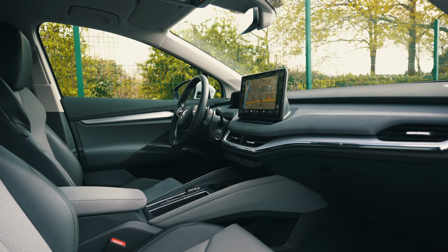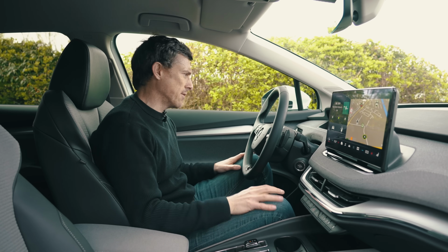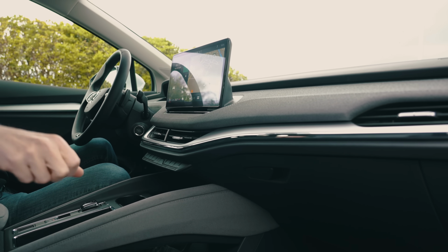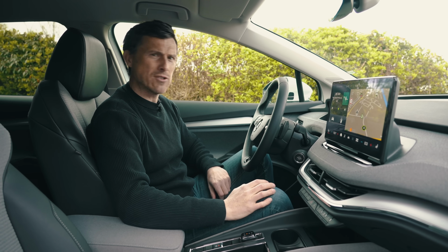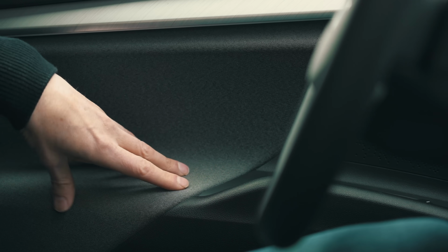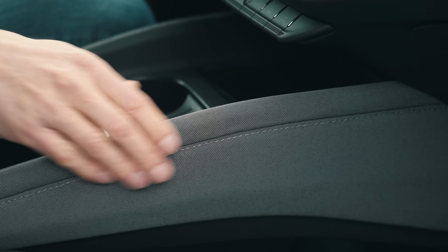Welcome to the inside of the Enyaq, and obviously being a European car, the steering wheel is on the wrong side, but we'll continue anyway. Interior design-wise, it's nice. This is actually the entry-level Loft model, yet it doesn't feel entry-level at all. I like what they've done with the fabric on the door and on the dash. It just adds a feeling of quality and modernism.